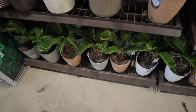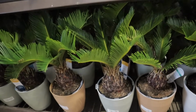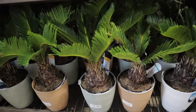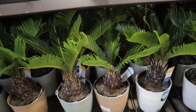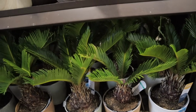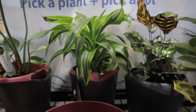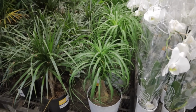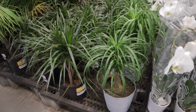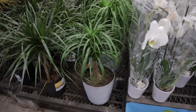Another plant that I would totally stay away from is the sago palm. It's really not a care or pest issue. It's just that they're so incredibly poisonous to animals, people. I mean, they're just so poisonous, and the leaves will brown up a bit sometimes. So there are a million other plants I think that I would get instead of this one. Here's a Dracaena. Ponytail palms are super cute. If you like the look of the sago palm because it's a palm, always go with a ponytail palm instead.